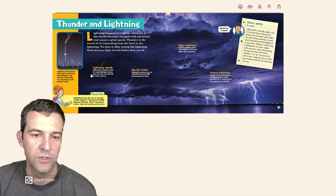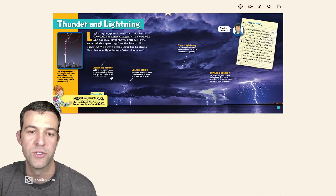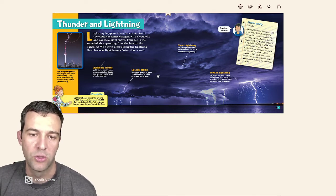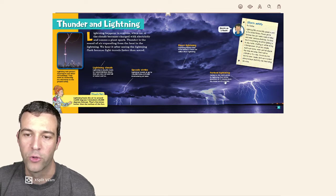Lightning clouds. Lightning is usually made by cumulonimbus clouds that are very tall and full of water and ice. Lightning travels at up to 136,000 miles per hour. Lightning flashes that occur inside a cloud are called sheet lightning. Forked is the term given to lightning that forms as it branches as it travels from the cloud to the ground.